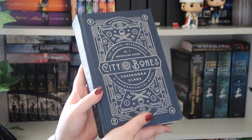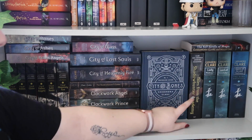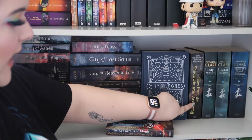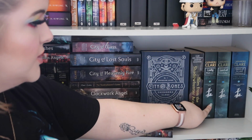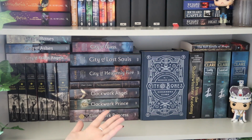But this is the 10th anniversary of City of Bones. I think this is literally stunning. And over in this far corner we have the Red Scrolls of Magic, which is a new one that I've gotten recently. I also have Tales from the Shadowhunters Academy, and these three are the Dark Artifacts series. That is it for the second shelf, which is my Shadowhunters collection. So let's move on to the next one.